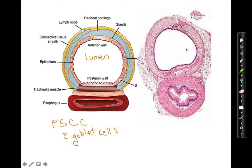And here's the actual histology, so we can see the hyaline cartilage C ring. Here is where the esophagus is, back in here. So here's the lumen of the esophagus. It's going to be lined with non-keratinized stratified squamous. So when you eat, food is going to go into the esophagus.